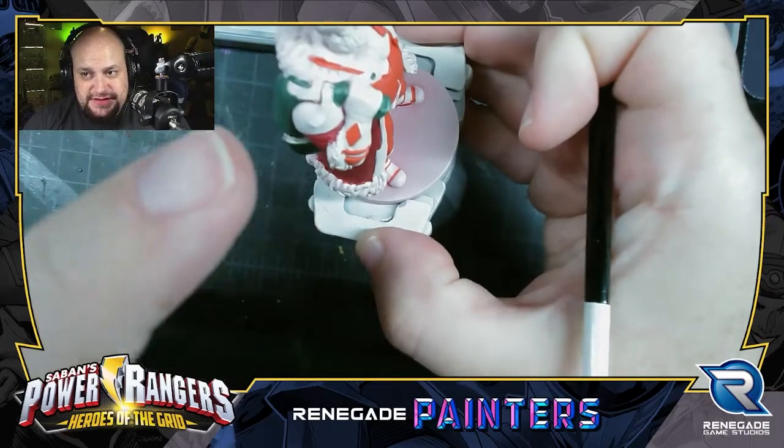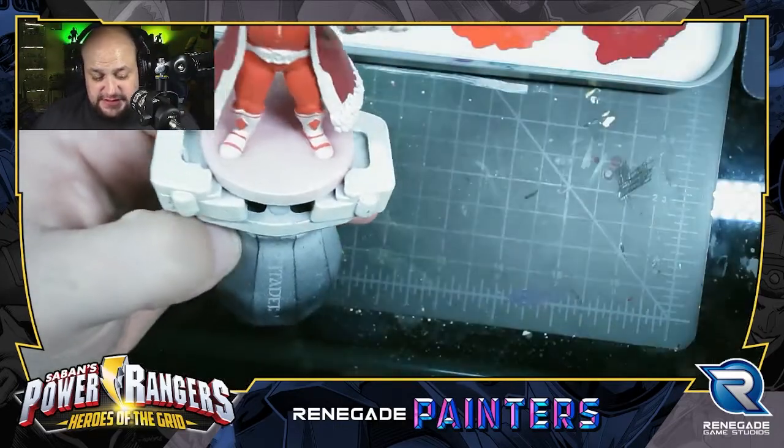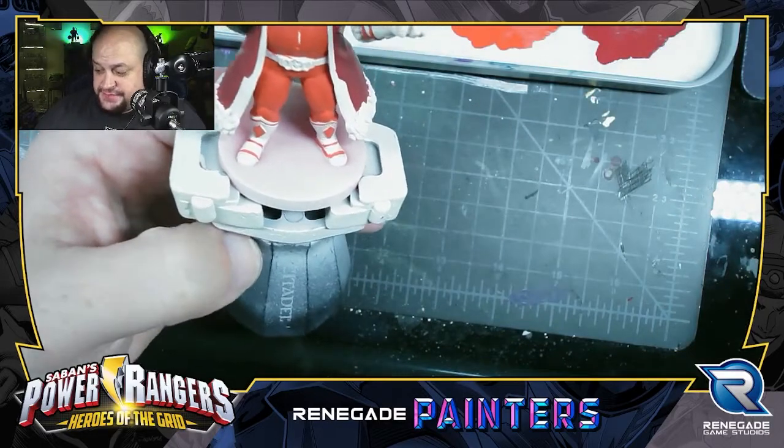Seriously, these ribbons right here that come off of the bag, what color do you guys think I should paint them? I really don't know what color to paint them.